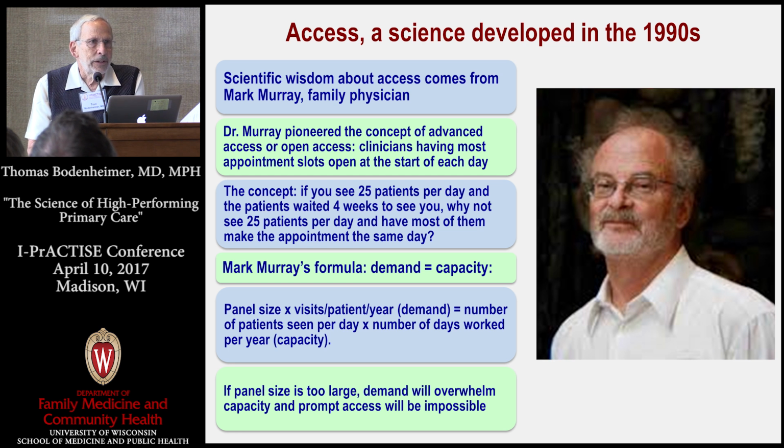He pioneered the whole concept of open access, which is to have a lot of appointment slots open at the beginning of a day so that people could come in for same-day appointments. And he had this very simple notion that I think a lot of people don't think about, which is if you see 25 patients a day and the patients waited 4 weeks to see you, why couldn't you see 25 patients a day and have most of them have made the appointment the same day or the day before? You're not seeing any fewer or more patients. So it can be done.